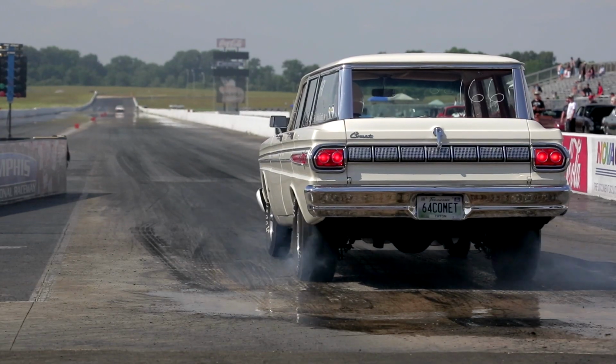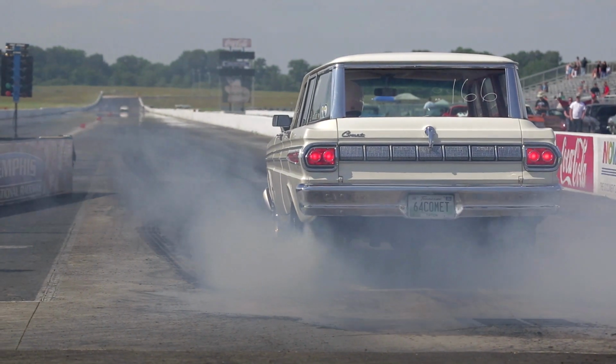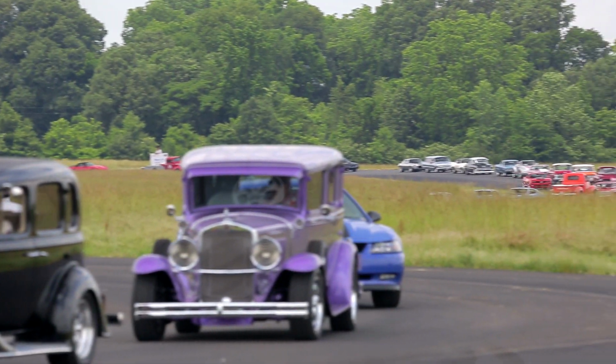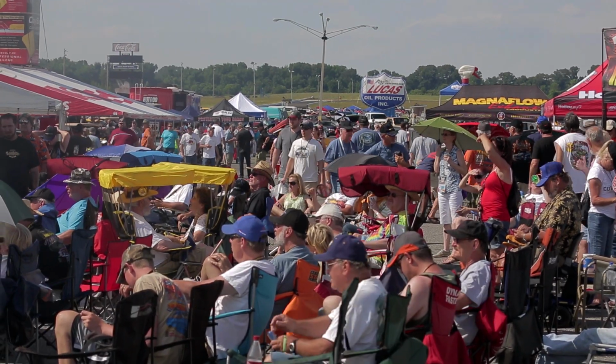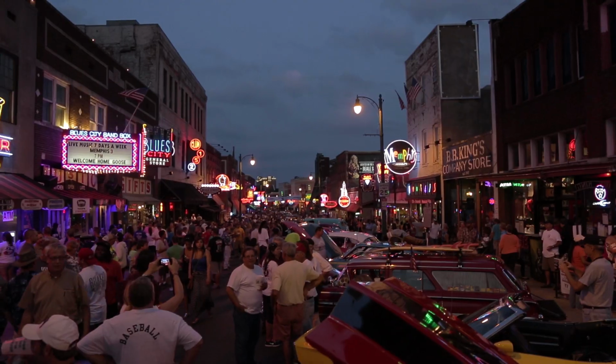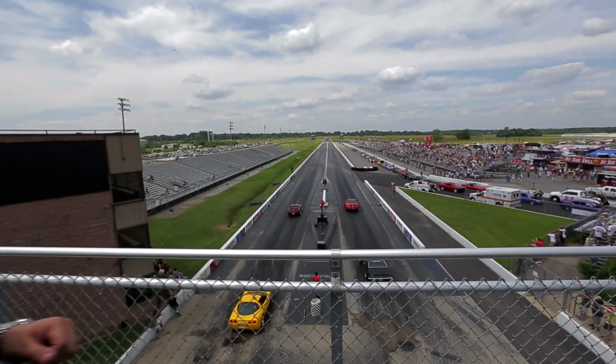We made it, Memphis International Raceway. The drag racing is going. You can see the line of cars going into this place all the way around the entire facility. Of course, the midway's open, all kinds of stuff to eat and fill your belly with, including today we're also going to have a grudge match between two friends. Then later tonight we're going to head over to the Beale Street cruising, but for now, I got to catch some more drag racing.